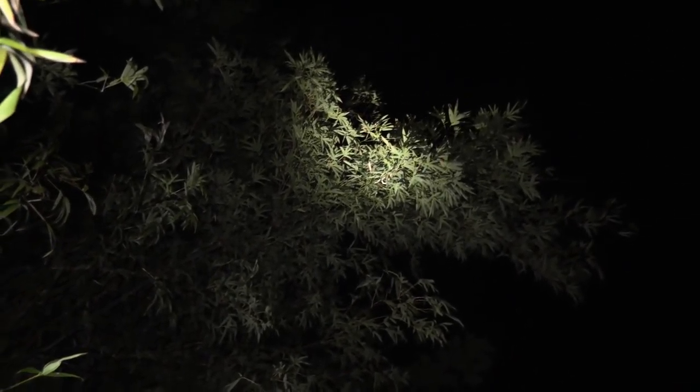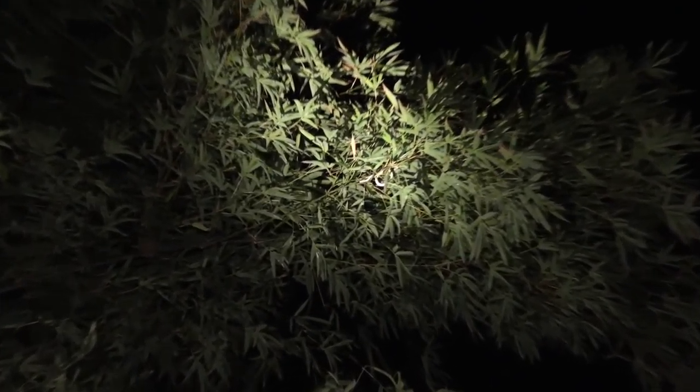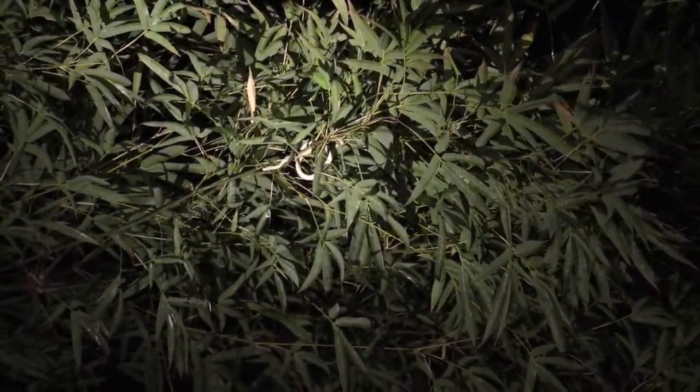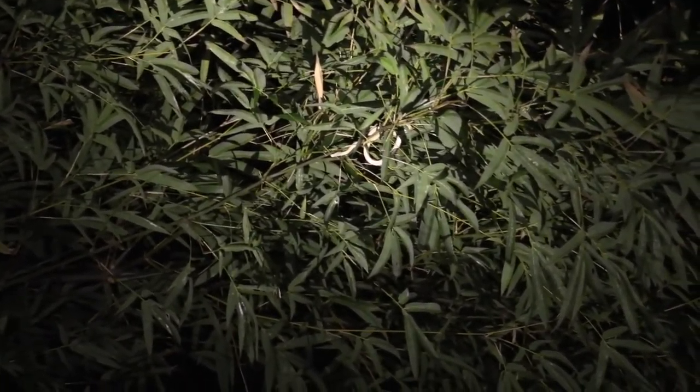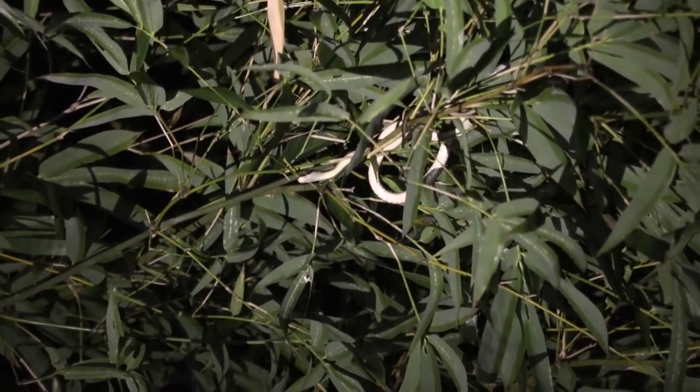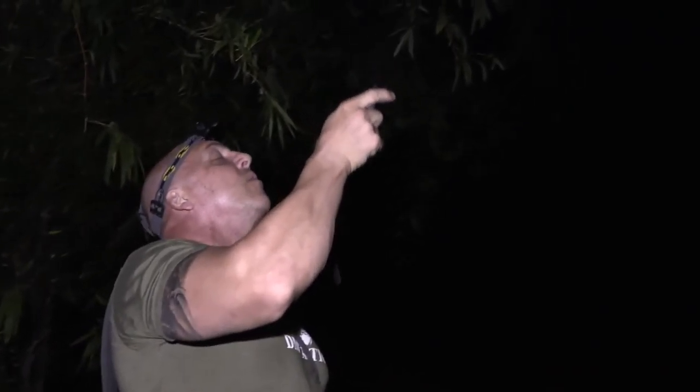So up here we have a baby snake up in this bamboo right here. I don't know what it is. I can't tell from here. There's a good chance that it's a bronzeback just because that's how we find a lot of bronzebacks. But we are going to look for some stick that's long enough and see if we can get this little guy down. I'd like to see what that is. I'm not really sure. So let me find a stick.